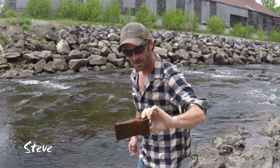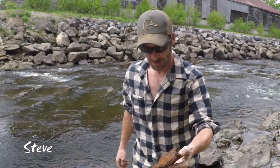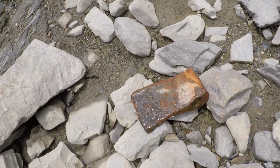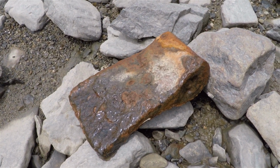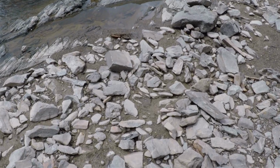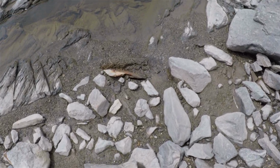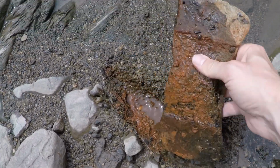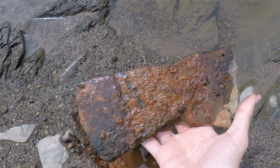Another one just sitting right there on the shore. That's the coolest find yet. Double-headed one.